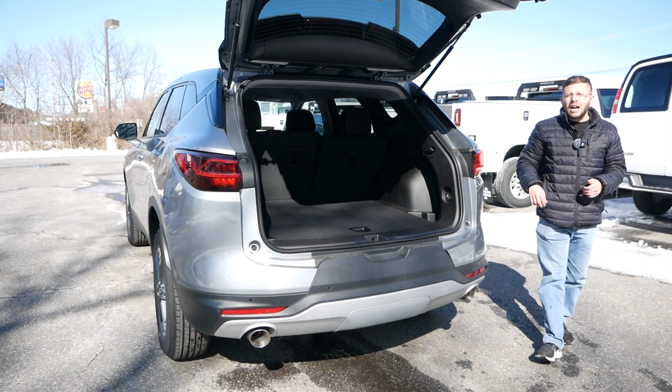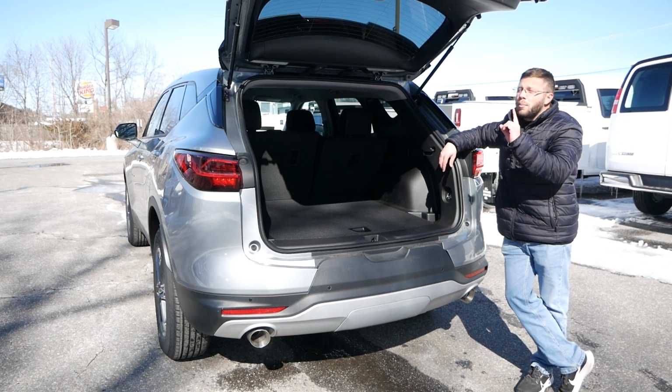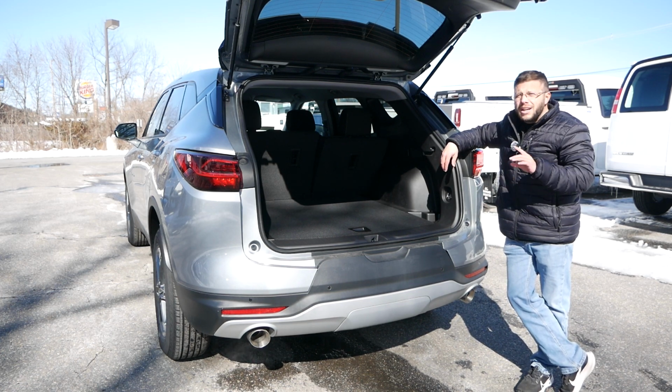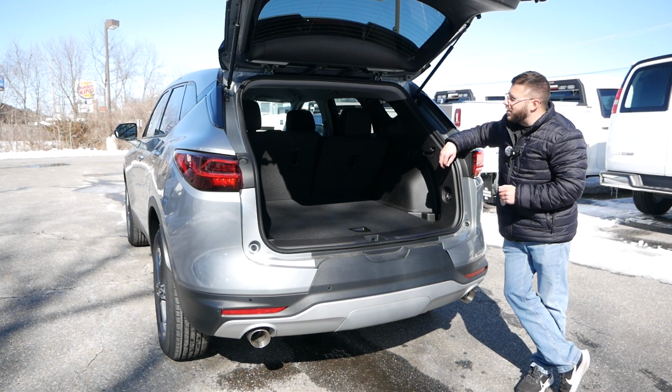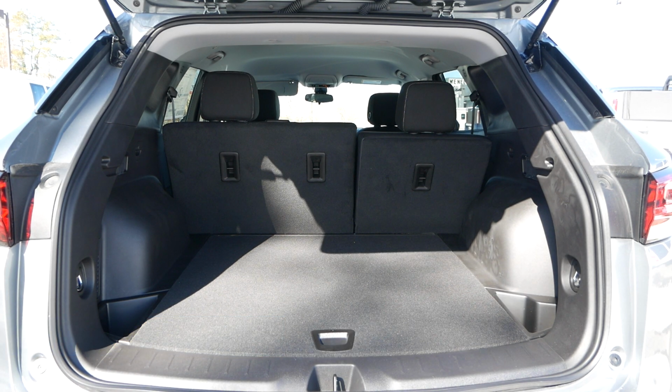Making our way around to the back one more time to take a look at the rear cargo area. As previously mentioned, our model does not have a power liftgate, but it is optional for the 2LT. Behind the second row seat, you're looking at right around 30.5 cubic feet of room, which isn't class leading in this market, but isn't too far off most of its main competitors. Now, this is pretty good though, where you can easily store probably 10, 11, 12, 13 bags of luggage back here with no issues at all if you are going on a road trip with the family.